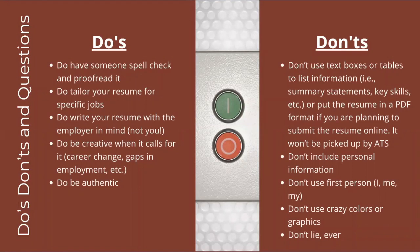So let's review some of the do's and don'ts. Do have someone spell check and proofread your resume. Do tailor your resume for specific jobs. Write your resume with the employer in mind, not you. Be creative when it calls for it, and be authentic.